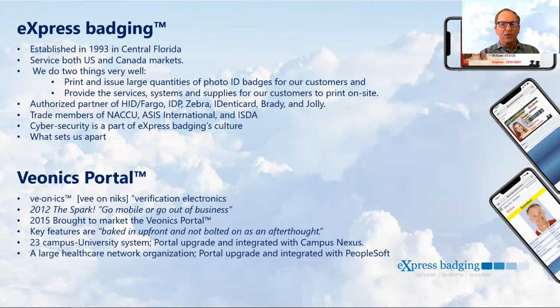I'd like to share with you the spark, what got our Vionics portal going. Express Badging is very similar to the college campuses in that we print hundreds of thousands of badges a year. And we actually use desktop software. For a long time, we used Identicard software, their IVIS, if you're familiar with it. We moved to Jolly Technologies, and now we're using our Vionics portal.